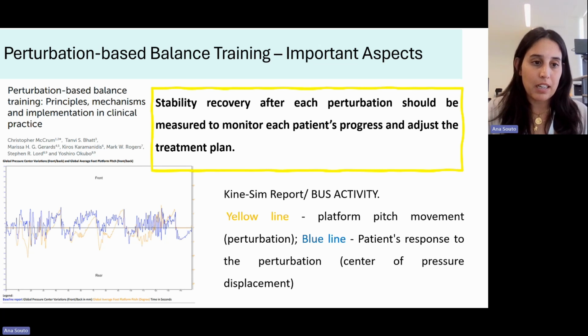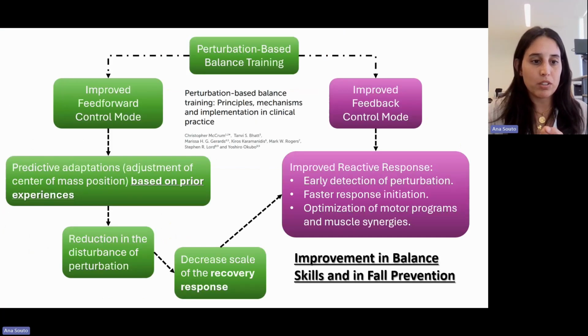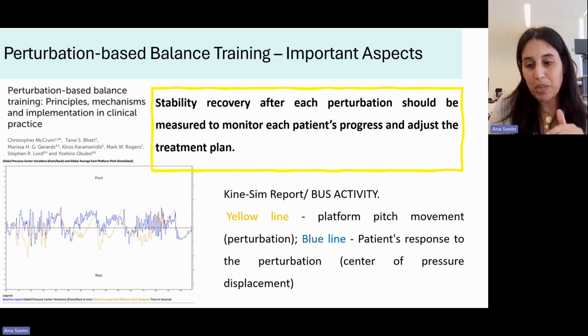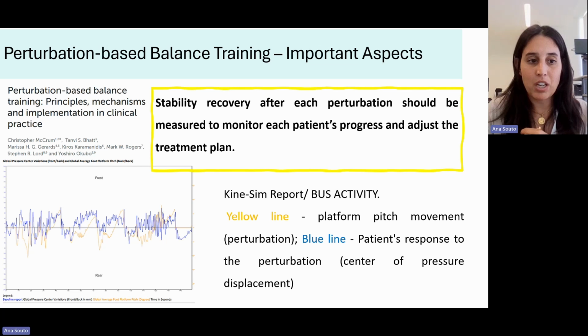Okay, and this is what I have here to show you, which is a graphic from Kine-Sim that shows in yellow the movement of the platform, that here is a perturbation, and the blue line is the patient's response. The patient's response in terms of center of pressure displacement, and in this case it is on the anteroposterior plane. Okay, so we can see the perturbation happening and the response of the patient. And what we want to see is that the displacement of the center of mass is closer to the perturbation, and not with big displacements within this plane of movement. Okay.